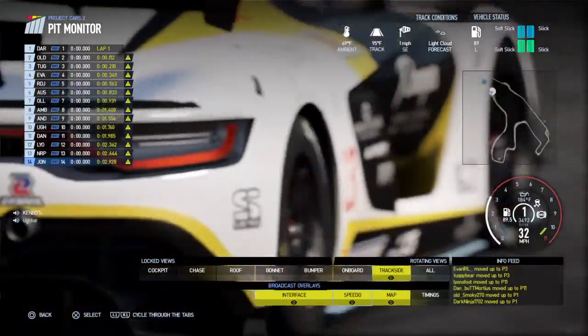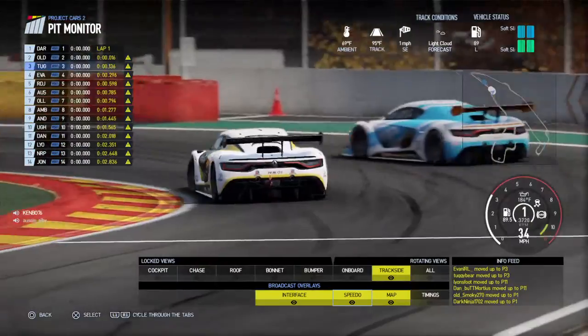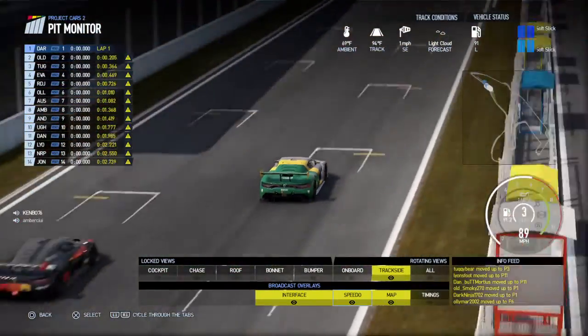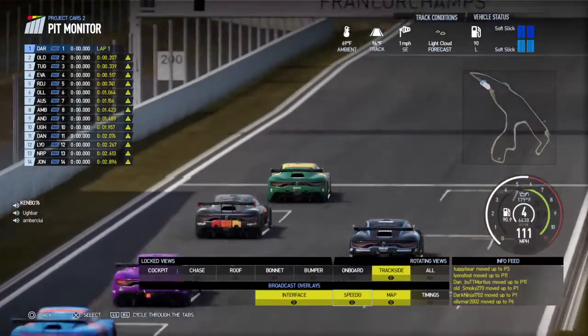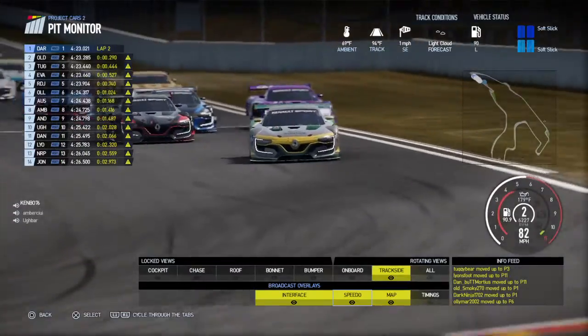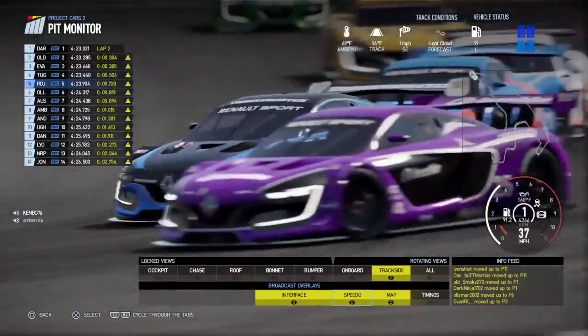Where's Johnny at right now? Johnny now coming out of the chicane for the final time. And anytime Dark Ninja can go, and he is gone. Dark Ninja put the hammer down, and we are green, ladies and gentlemen. 18 laps and 19 laps in this session right now, ladies and gentlemen. Here we come down to turn 1. Let's take a look through the field here and make sure everybody gets through here.